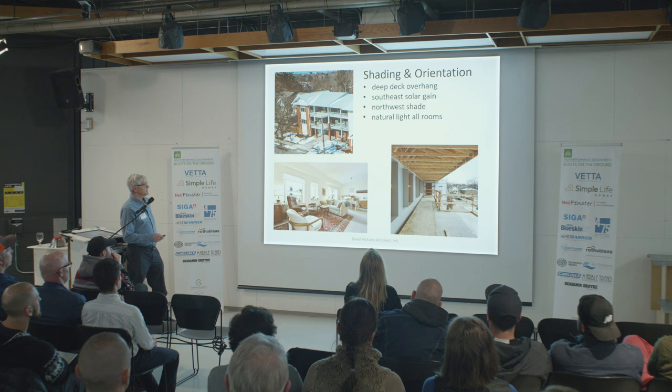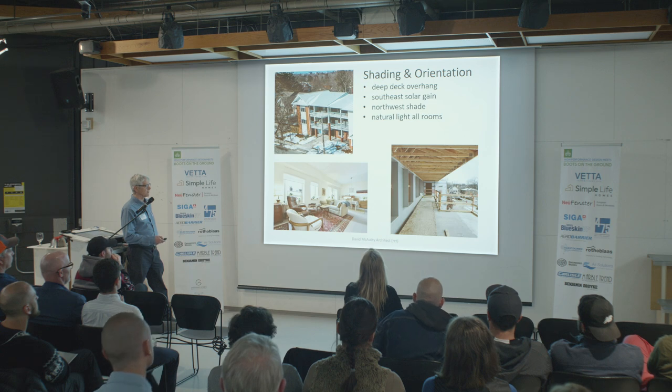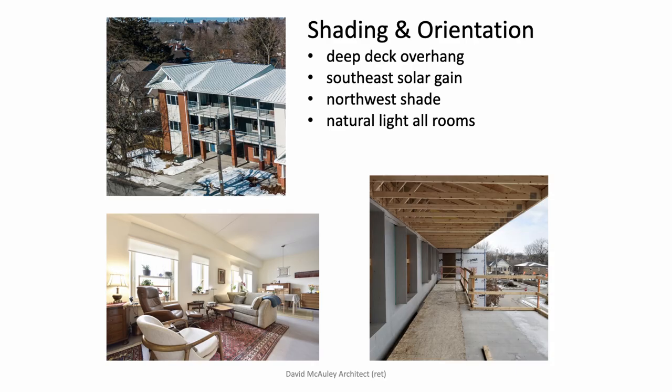So as far as shading and orientation, we have very deep overhangs. They're about 7 feet for the most part, and they cover the overhead walks, the passageways, and the common areas here. We have a lot of natural light coming in from the southeast and lighting the units, and we also have cross ventilation with the windows on the north side as well. Certainly the decks are usable space and natural light in all rooms. So we get a lot of use of that space as common space.